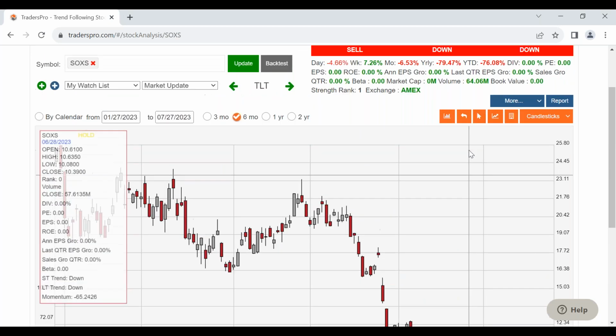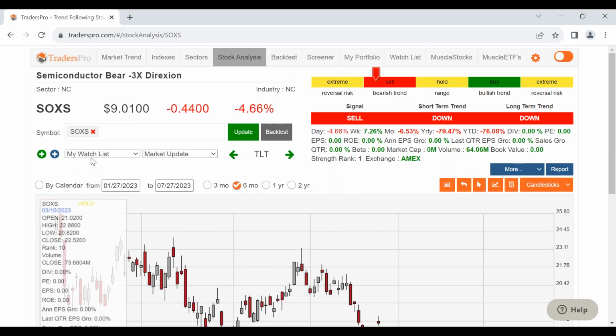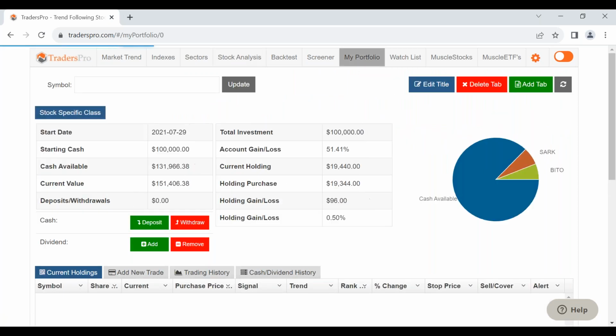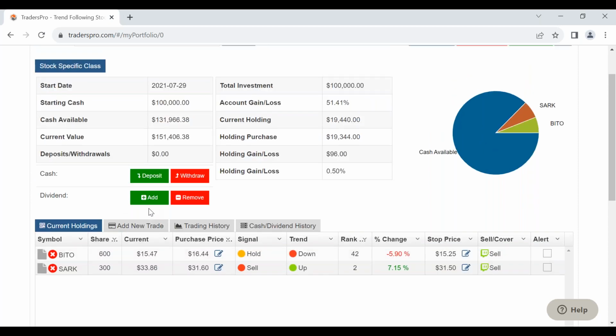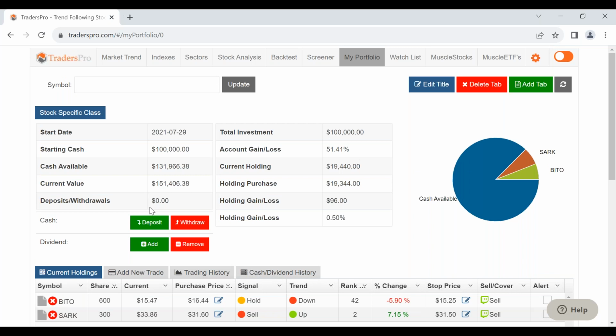So I'm going to add a few of these. I do already have the SARK. And I've gotten out of everything else except for Bitcoin, the Bitcoin trade, and that one's actually pretty close to being stopped out. But I'm willing to wait on that one to see if I get stopped out. I still like that pattern. It's still kind of a bullish pattern.